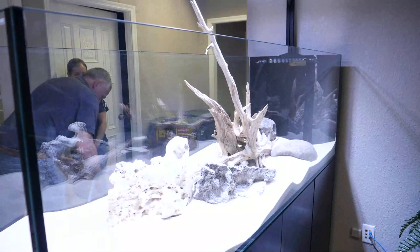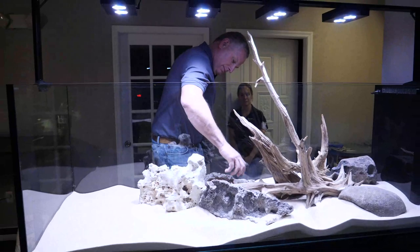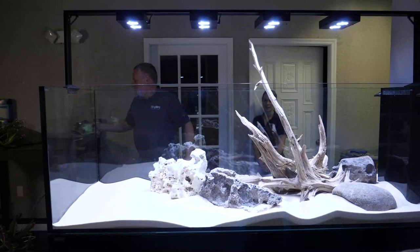So we got a lot of people in here watching you do the scape. Sean says that he's not really into fresh, but this is starting to look really cool. I think we might convert some saltwater people to freshwater lovers in this. Scott Crow's watching. He's saying, what are you going to do about the fish choices? Let's talk about the fish choices and what your vision is for this tank.